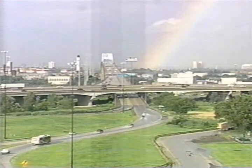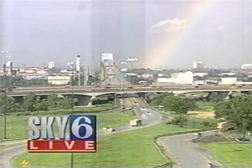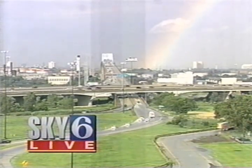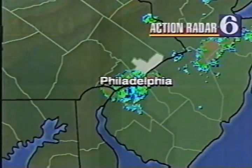Look at the rainbow. We're live on Sky 6 right now. A beautiful rainbow indicating that things are definitely clearing. That is a gorgeous shot. Plenty of sunshine. All right, let's take a look at the radar situation now and give an indication of what is happening. There's the current picture.